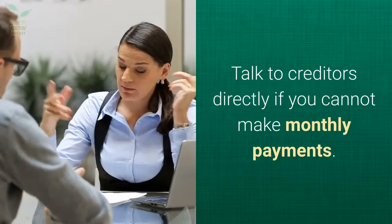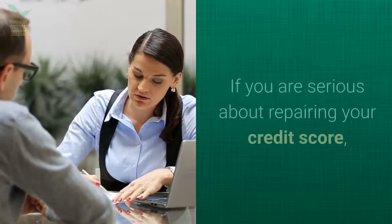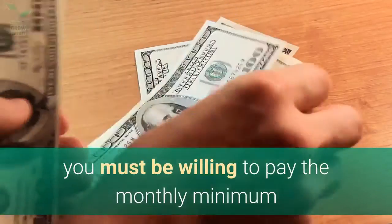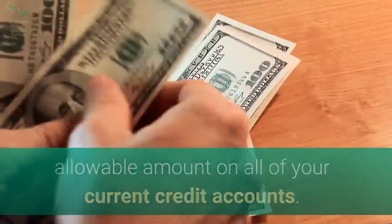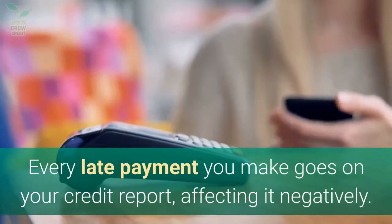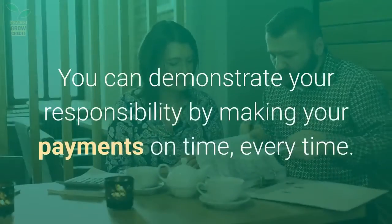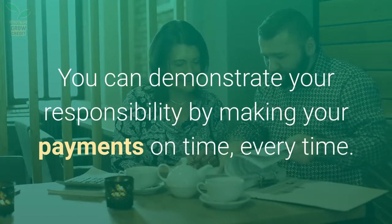Talk to creditors directly if you cannot make monthly payments. If you are serious about repairing your credit score, you must be willing to pay the monthly minimum allowable amount on all of your current credit accounts. Every late payment you make goes on your credit report, affecting it negatively. You can demonstrate your responsibility by making your payments on time, every time.